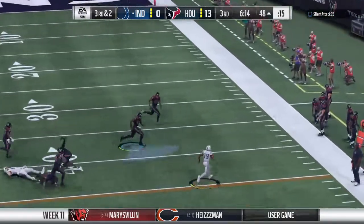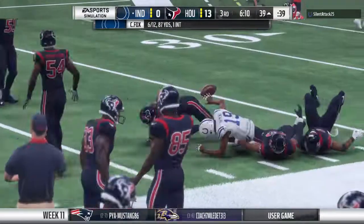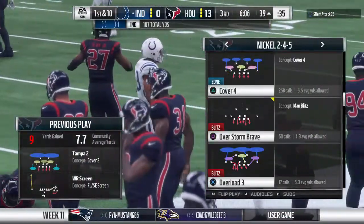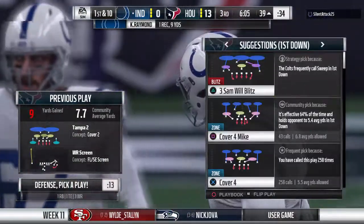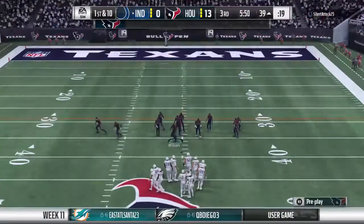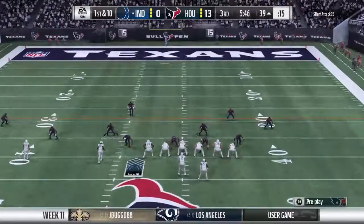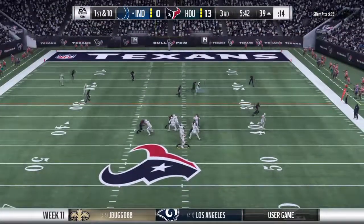Quick hitter here, it's complete. And brought down, but the juke, the very nice juke, gives him the first down yardage there. They get 9 out of that one, and as a result, the drive continues. First down and 10 now for the offensive group. Off the play fake, he'll look to throw.